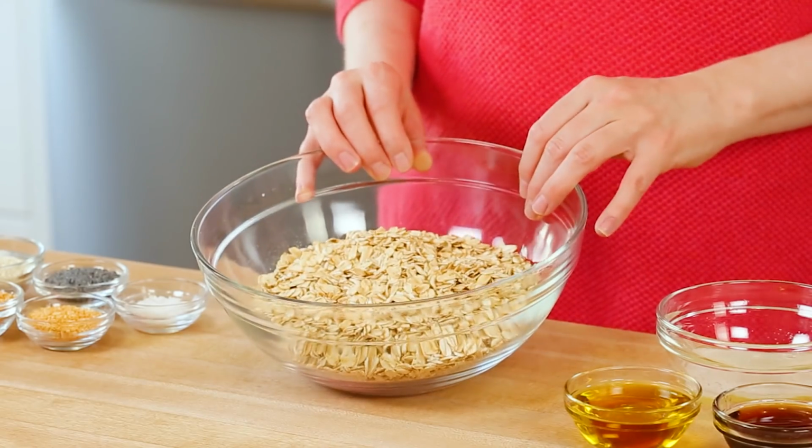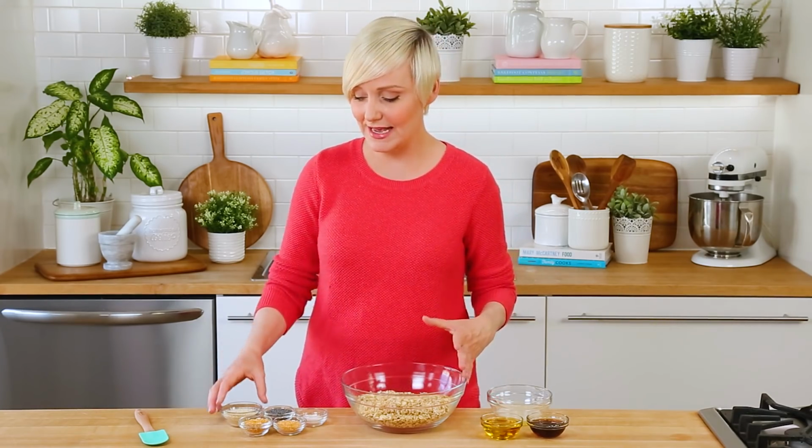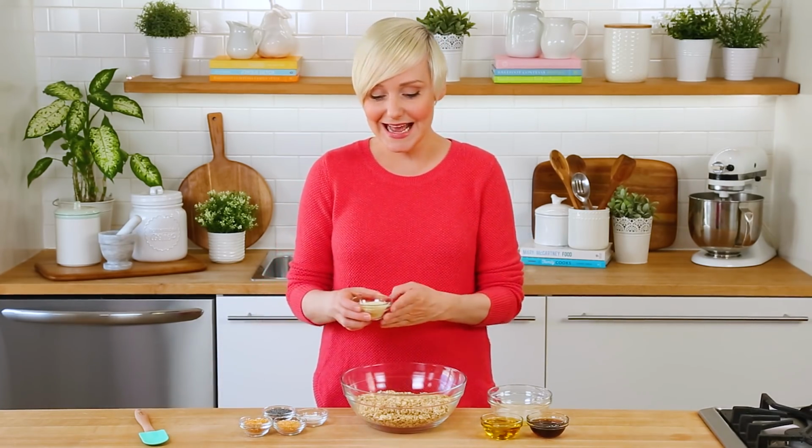It all starts with some rolled oats. I'm just using some good old-fashioned rolled oats here. You could use quick oats in this recipe if that's what you have on hand. It's pretty forgiving. Next, I am going to pile in all of that everything flavor.